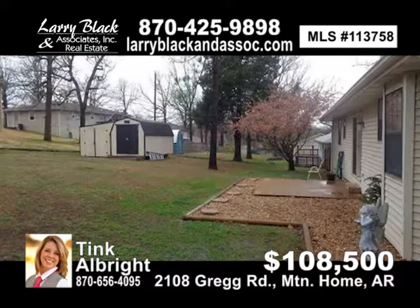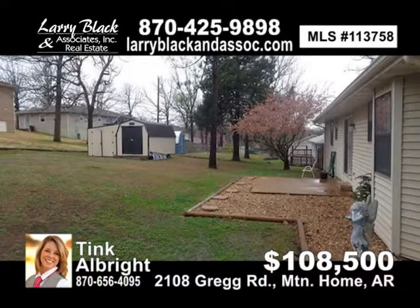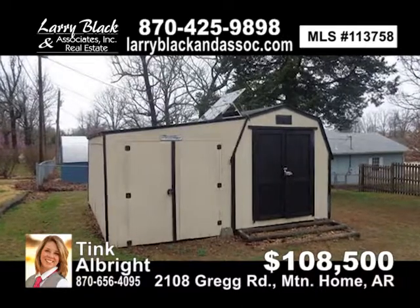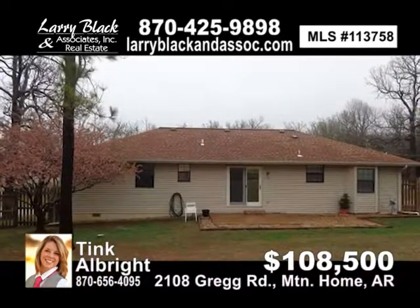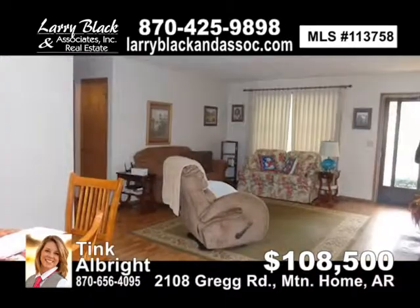Newer shed with solar panel electric and separate enclosed area for lawn equipment. 3-year-old roof, new wood laminate flooring in living room, dining room area. For $108,500, contact Tink Albright today.